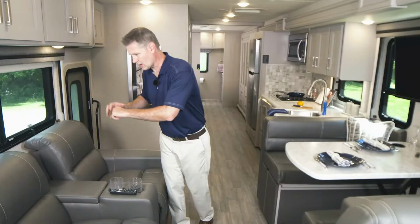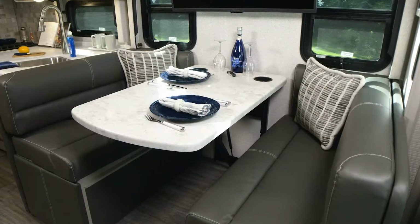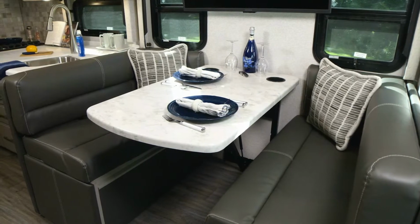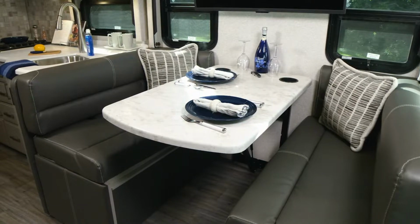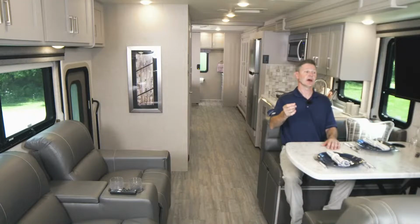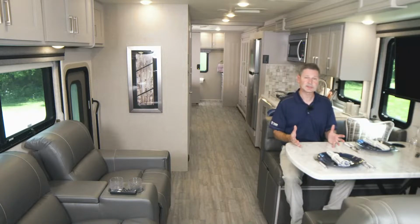So these are our theater seats, and over here we do have our dinette. 72-inch dinette. Couple of things I want to talk about with our dinette, because this is going to be your go-to place for meals. If you are setting up a mobile office, again, you can use that WineGuard Connect to do a little work while you're on the road. Maybe you want to update your social media posts. You can do that while you're traveling.